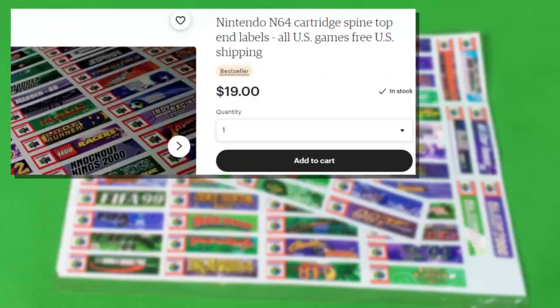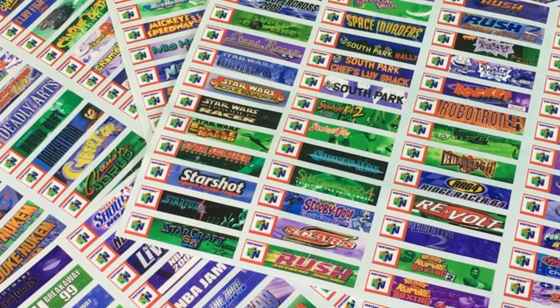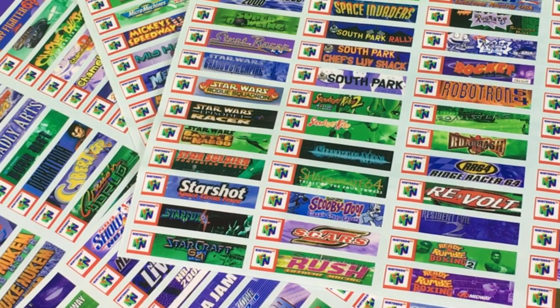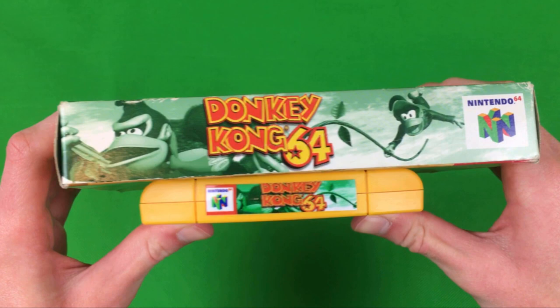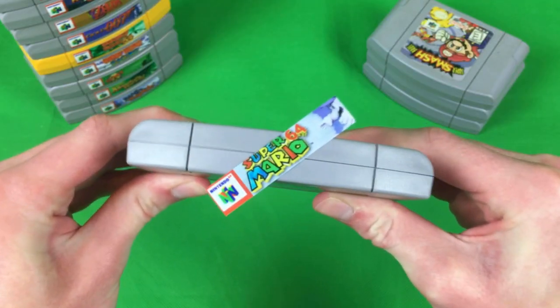These can be found on Etsy or eBay for a relatively reasonable price. I mean, after all, you are getting a sticker for every N64 game released in the US, so this sort of acts like a checklist if you're going for a complete set. As for the stickers themselves, they look pretty official. I like how they resemble the box art of these games quite faithfully, and they're pretty easy to slap on too, just make sure they're not crooked.